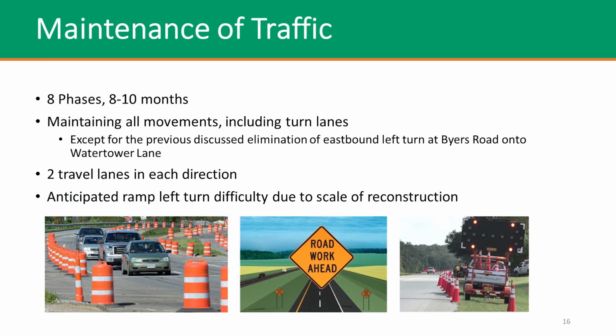This project will be constructed in 8 phases and is estimated to last 8 to 10 months. Maintaining traffic throughout this corridor will be tricky, but ODOT and JMT have detailed a plan to maintain all movements of travel, including turn lanes. This will also include 2 travel lanes in each direction. However, the public should be aware that while all turn lane movements will be maintained, there is some anticipated left turn difficulty at the I-75 ramp intersections due to the scale of the reconstruction. Temporary pavement will be used to shift traffic as needed throughout the entire duration of construction. Proper signage and traffic signal modifications will be included during this time.